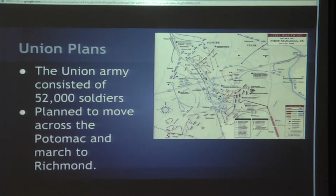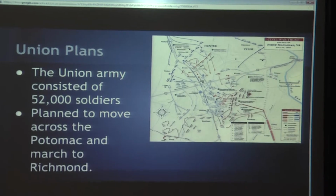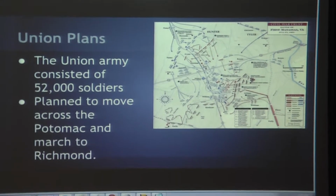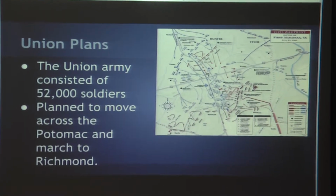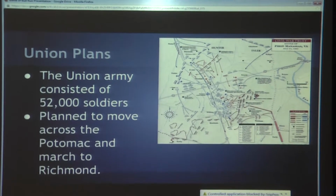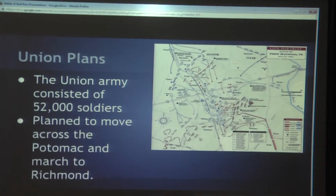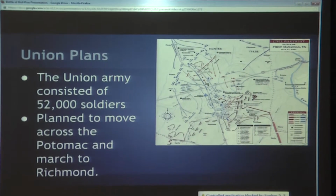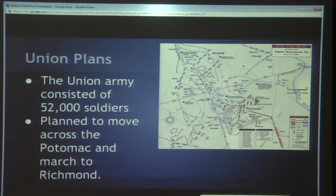The Union Army totaled around 52,000 soldiers, with 35,000 under McDowell's command and 18,000 under Patterson's command. Many of the Union soldiers were brand new and had little training. President Lincoln had hoped for a swift end to the war, so he pushed McDowell to move south toward Richmond quickly. The generals decided to push across the Potomac and move quickly to Richmond, hoping to end the war in a swift way.